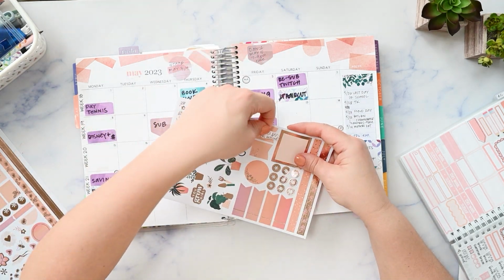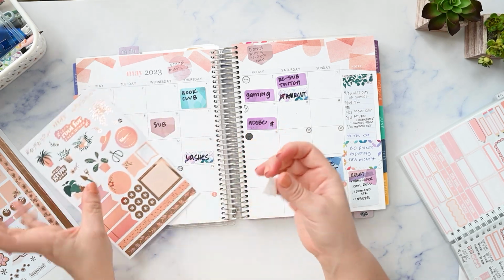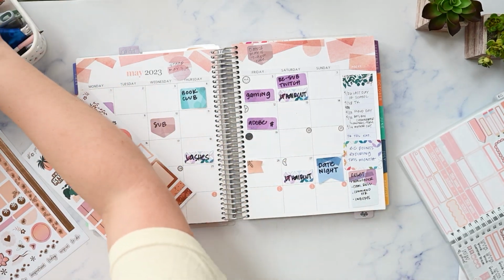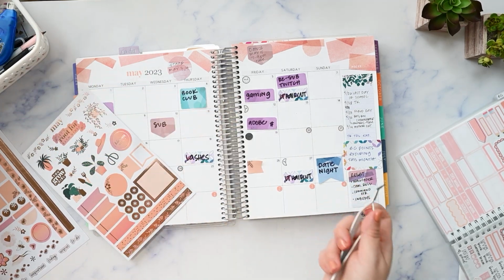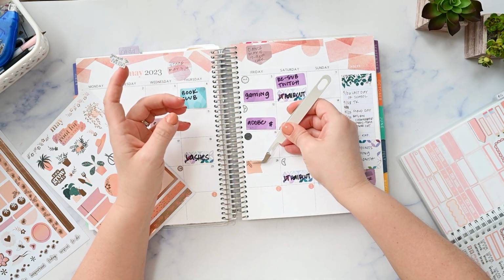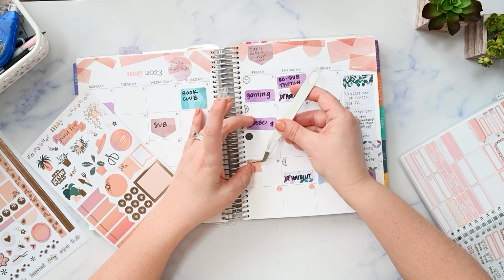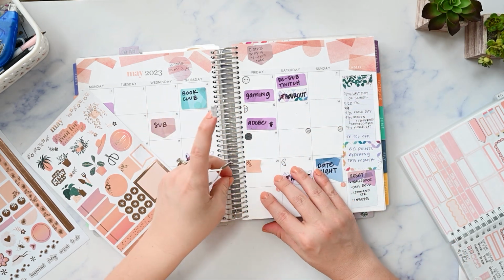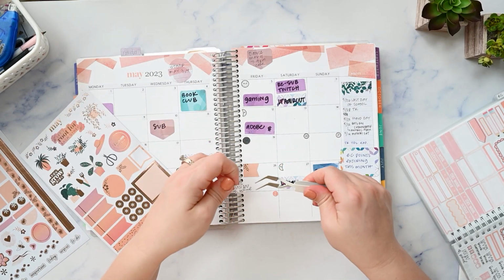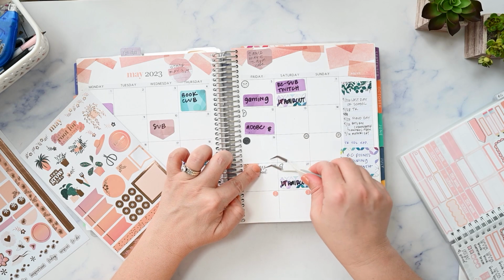What about one of these, like sideways? How about that? I never do that, but let's get one of these. These are like little page flags, and I'm gonna put that here. Let me get my tweezers. My tweezers will help me position it so I can see what I'm doing. I think that's good. Yeah, I think that'll be okay.